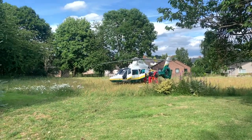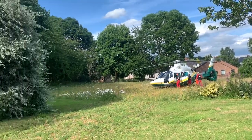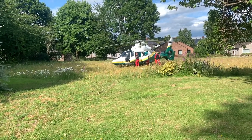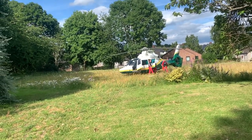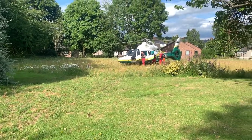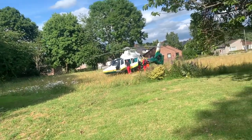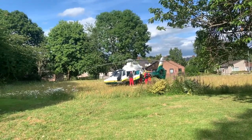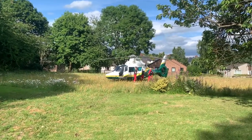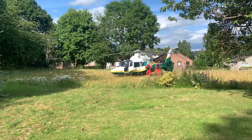I'm going to show a video soon of it taking off, which was actually very nerve-wracking. The wind was immense, and the sound as well. My friend was there, and we were having to shout at each other to hear each other. So here's the video of the helicopter taking off. I have trimmed it down a bit, just so it isn't too long. So here we go.